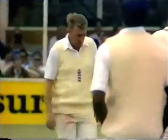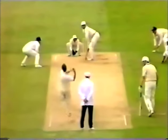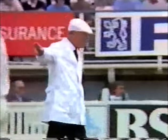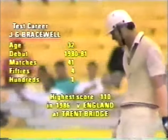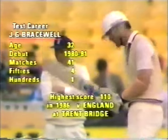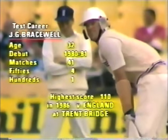Oh, there's another one getting turned now. Could well have been a third wicket for him. It's a good shot. End of the over. A good one despite that last boundary, and New Zealand moved on to 190 for 6. Real gutsy cricketer, John Bracewell. Always combative and enjoys what he's doing.